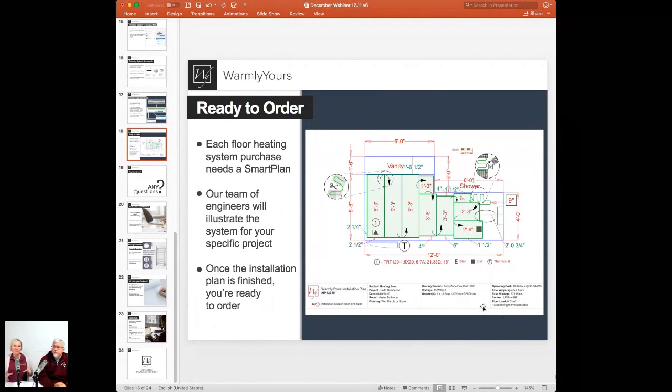And so keep that floor plan. Also keep it for the future. Let's say you're going to sell this house one day. Keep it for the future homeowner, so they know exactly where the floor heating is installed. So it's an amazing tool to have. And we do it free, and we do it fast. Exactly. And we do it well. So there's no reason not to get one.